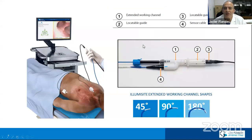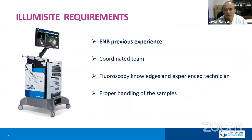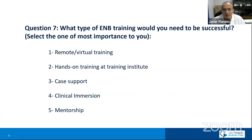Also, the new model for the Illumisite is different, because we have the extended working channel and the sensor cable in the same direction, but at the top there is only the locatable guide and the cable. We have different working channel shapes, 45 degrees, 90 degrees, and 180 degrees, depending on the angulation of the bronchi where we want to introduce the probe. The requirements for this technique: I think the first and most important is to have experience in ENB. We need a coordinated team, fluoroscopy knowledge for the technician, and proper handling of the samples.